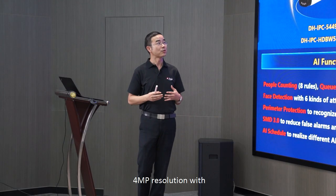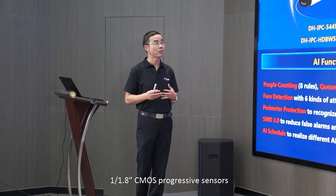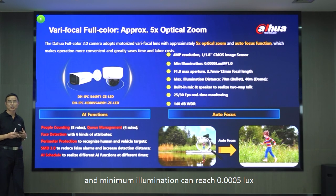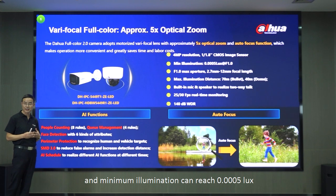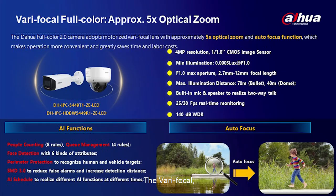4MP resolution with a 1/1.8-inch CMOS progressive sensor, and minimum illumination can reach 0.0005 lux at f1.0 as well. The varifocal range is 2.7 to 12 millimeter focal length. These are the available ranges with the varifocal.